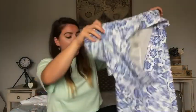Anyway, this outfit, I just think it's the cutest thing. It's really old fashioned, really back in, I don't know, I just love it. I love the colors, love the design. I really hope I pull it off.